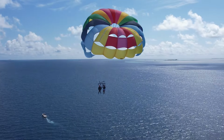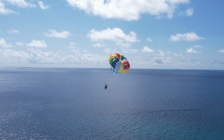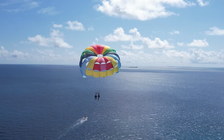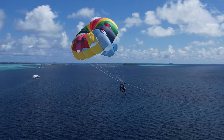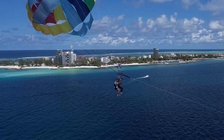And there are a lot of activities you can do from this island, such as snorkeling, a sandbank tour, island hopping, dolphin safari, a luxury resort stay for a day, and a lot of water activities. Just book from your hotel reception and enjoy the unforgettable moment of your life.